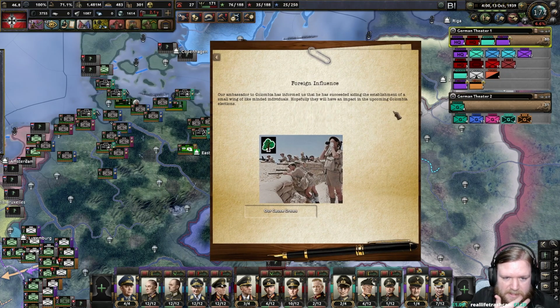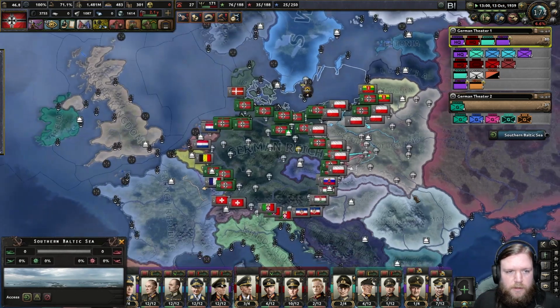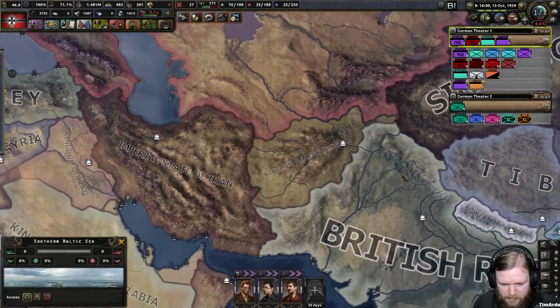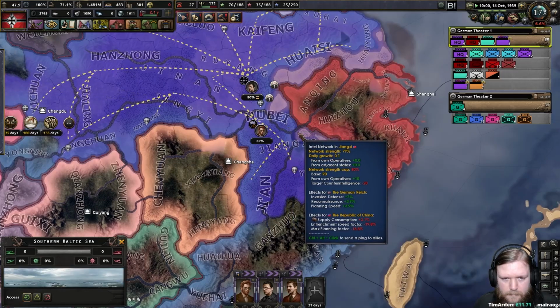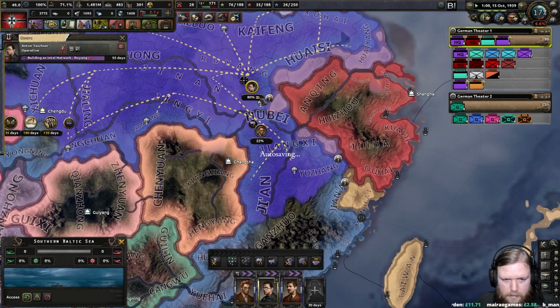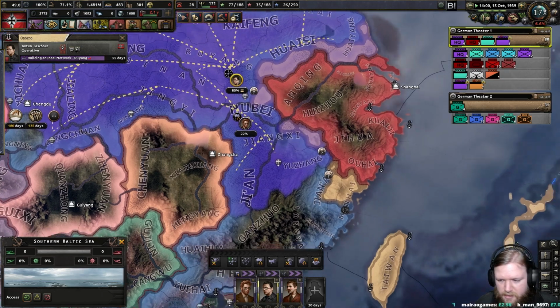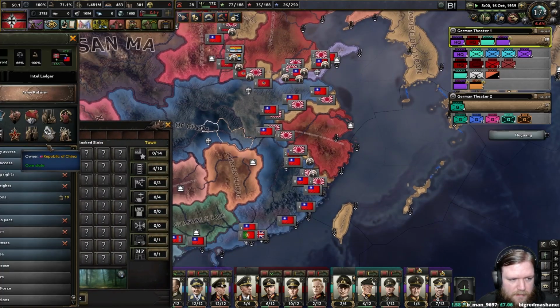Foreign influence. Our ambassador in Colombia has informed us that he succeeded in aiding the establishment of a small wing of like-minded individuals. Congratulations, well done. Do I have my other spy yet? No. You've actually infiltrated here as much as you're going to be able to, so we need to get another spy to infiltrate China properly.